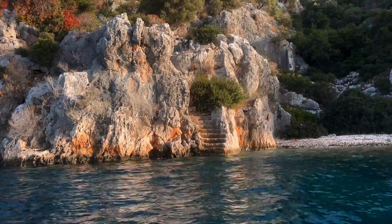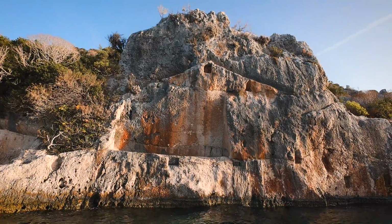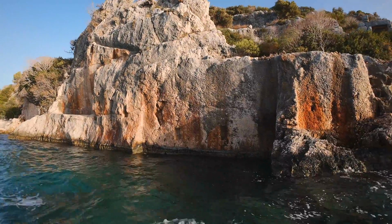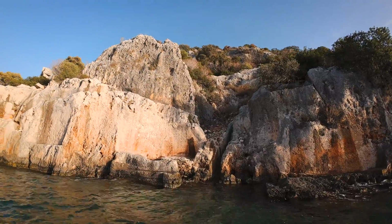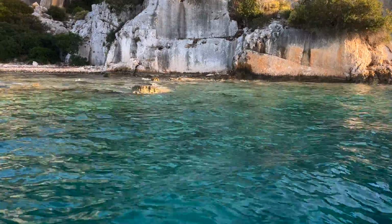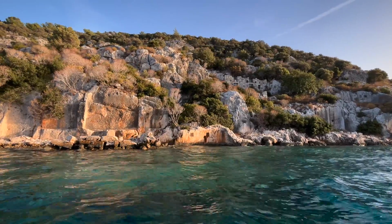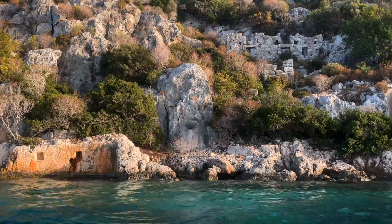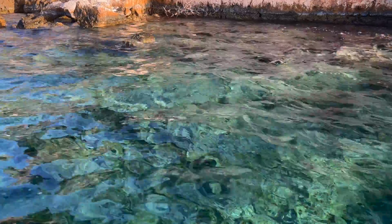Though it was rebuilt by the Byzantines, it was finally abandoned because of the Arab incursions. Boats can approach the ruins, but swimming is totally forbidden. We were absolutely amazed with this unique experience.